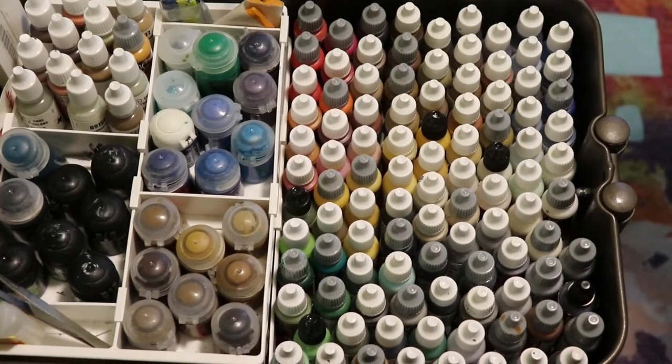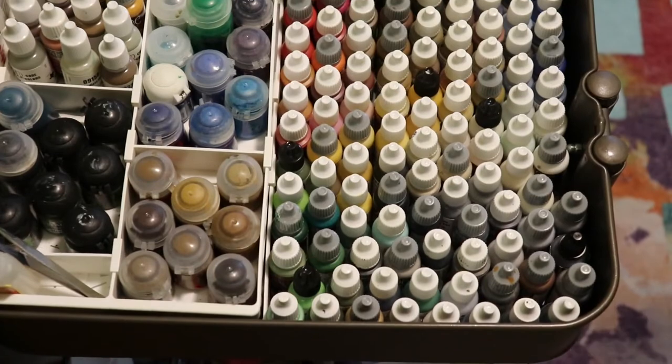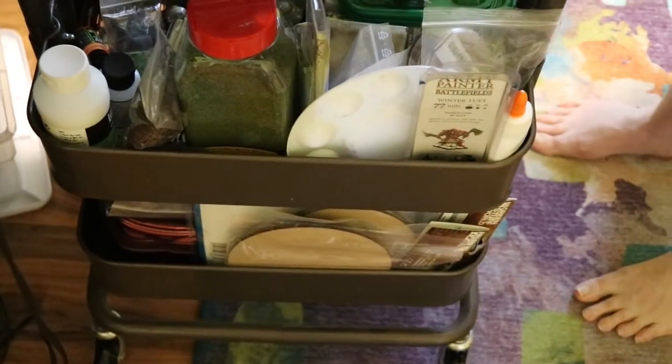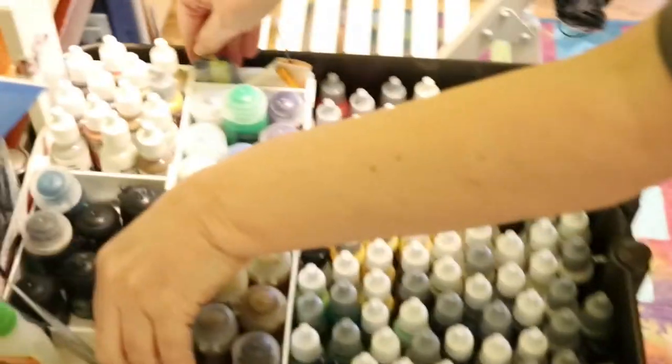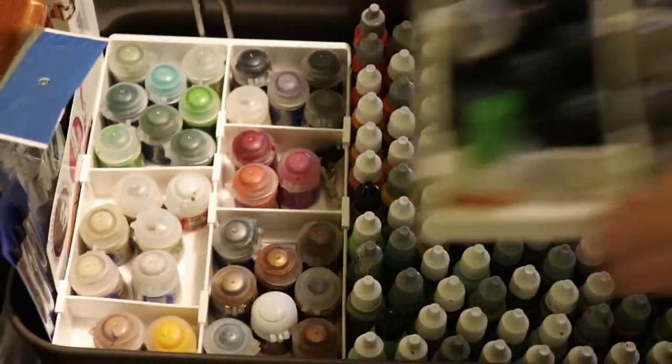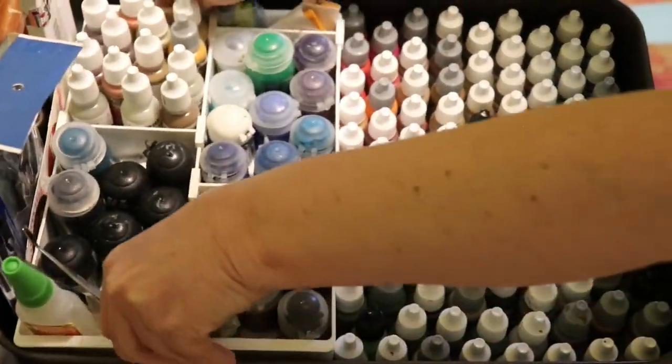Okay, over here we have Chad's rolling cart of paints and supplies for painting minis. He's got paints here, he's got paints here, he's got paints here.